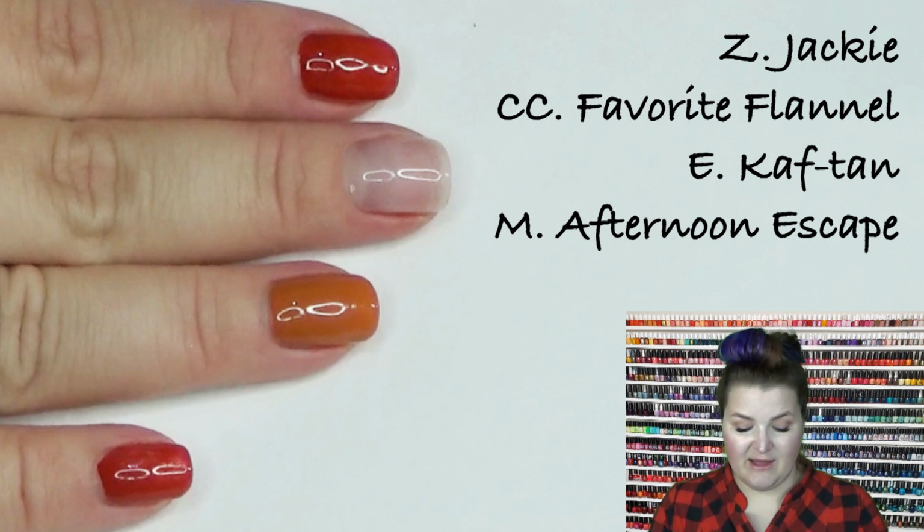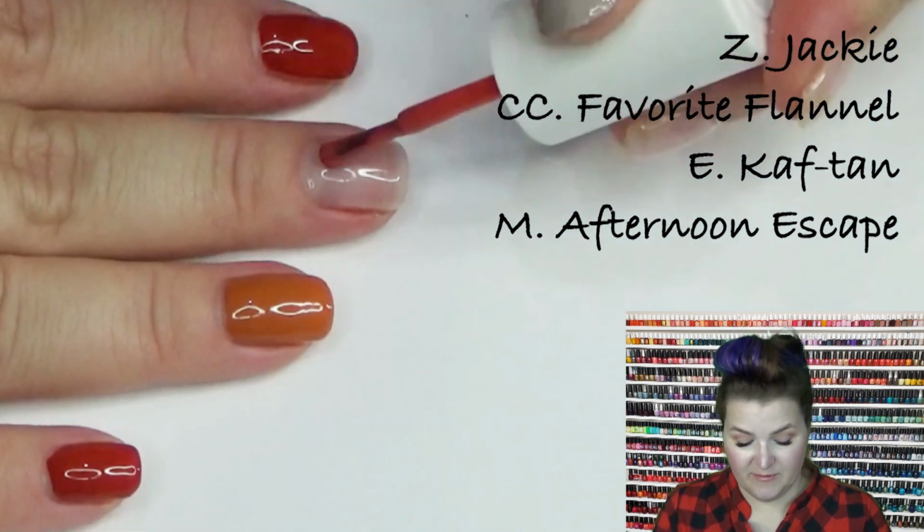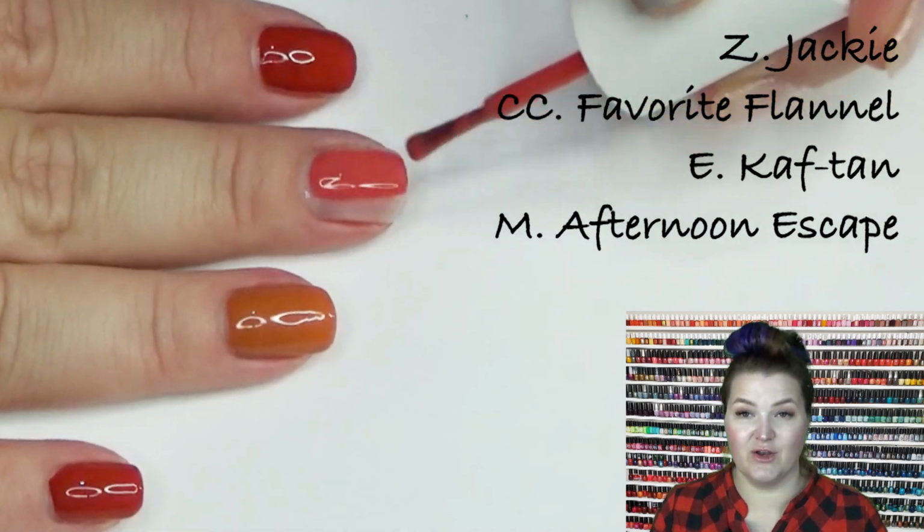And then the last orange I have for you, like I said, I have another kind of pink leaning orange, and this is from Color Club, and it's called Favorite Flannel.